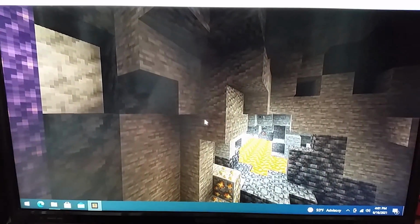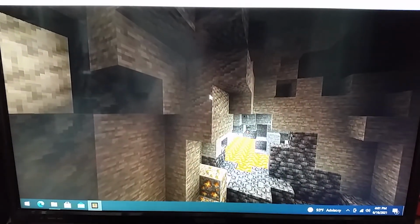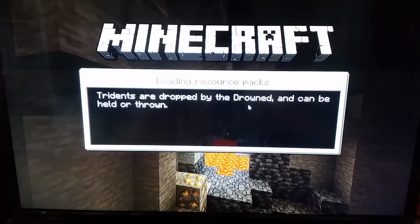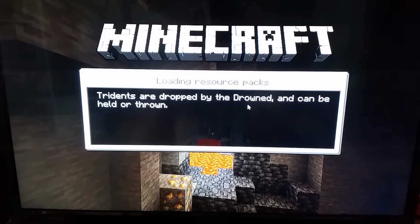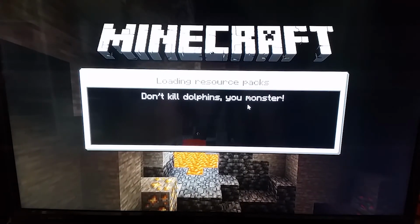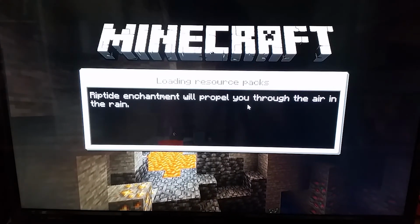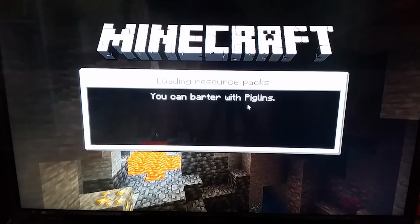So I already pre-generated a world. That's how I know that the performance is actually pretty decent. So I'm just going to show that off real quick. Let's full screen it. Wait for it to load. Still waiting for it to load. Yeah, time to cut again.